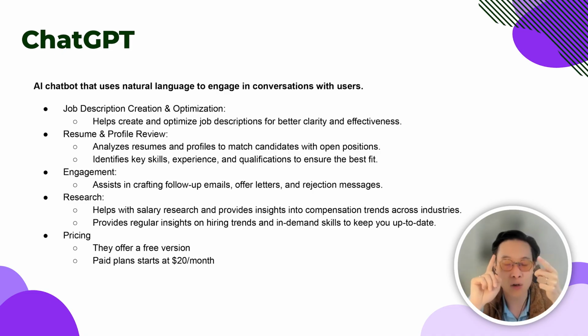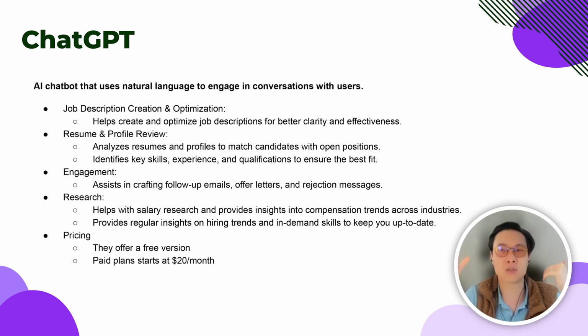It's also fantastic for research. So instead of having to Google or having to go to a lot of fragmented secondary resources, you can just do everything here when it comes to salary research or providing insights into compensation trends, the trends that are hot, the trends that are tracking downward or plateauing. You can get a lot of fantastic data from this. Insights on hiring trends, in-demand skills to keep you up to date. And again, very, very affordable. They offer a free version, but I think the lowest one starts at $20 per month.